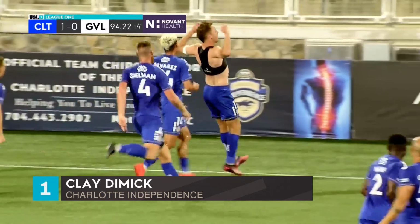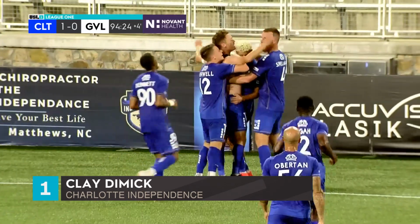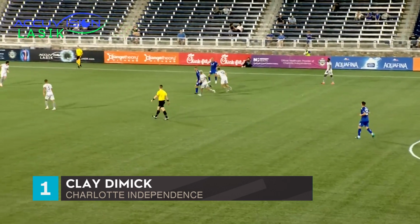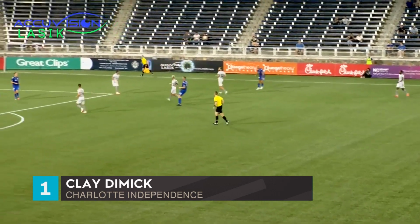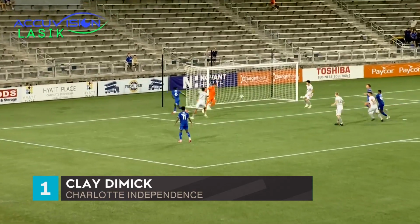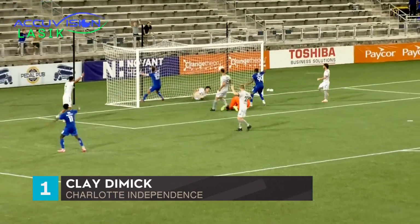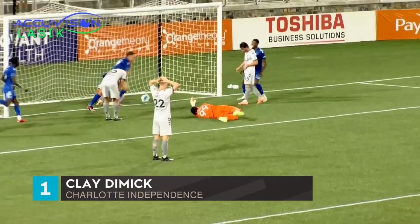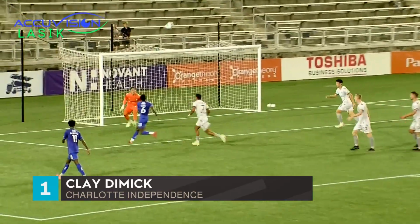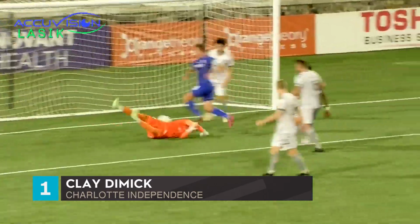The captain in the 95th minute wins it for the hosts. He saved the first one, but Dimmick did just enough on the second. Let's see it again. Flicked towards the back post. Sis, it's saved. And Dimmick just puts it on frame, does enough to squeeze it home, and surely gets the 3 points for the hosts.